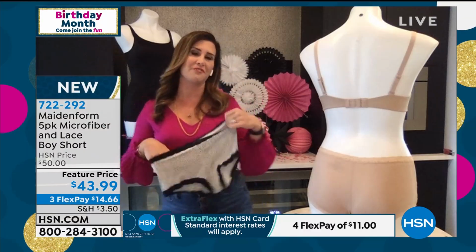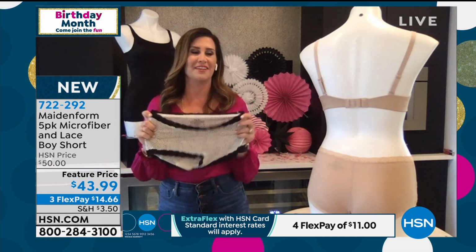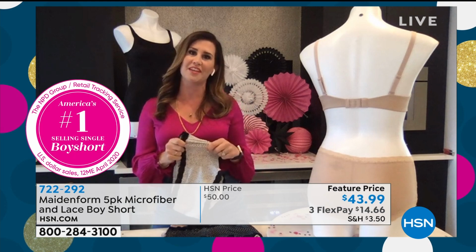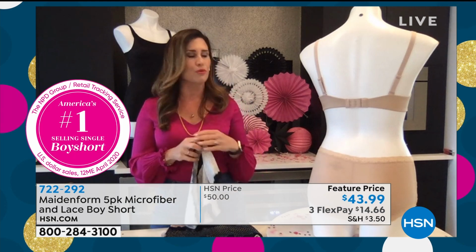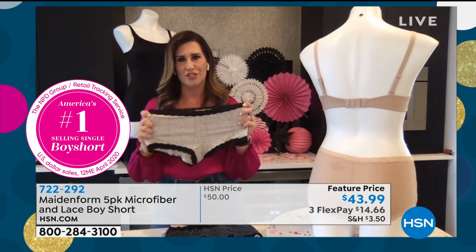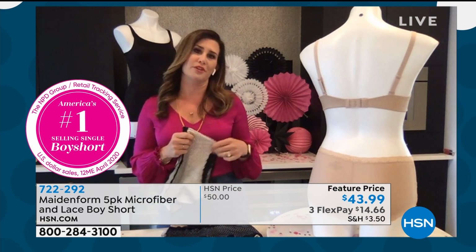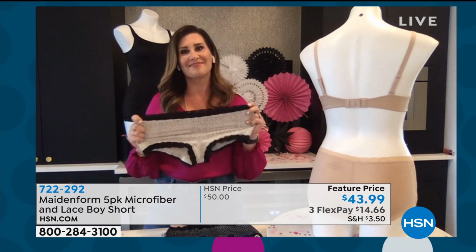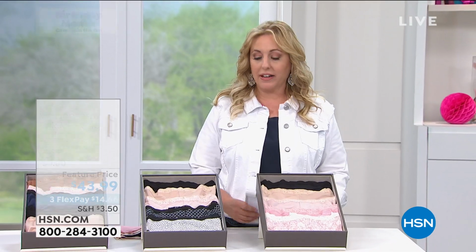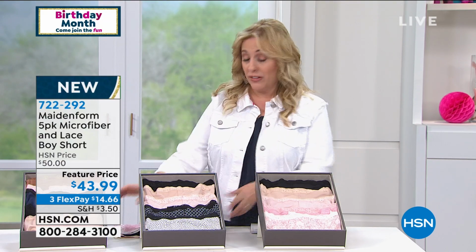And like I said, it's been in our line for a long time. We've had a lot of history with this, and it doesn't go away because everyone loves it. I mean, you cannot go wrong with this. It's super silky. Your clothes are going to glide over it. I think everything we're showing you here today is really a no-show underclothes look, and this does that job and gives you that modesty and security if you're wearing a skirt or even a wide leg pant. Even if you're wearing a little summer dress, I think these are modest. But we're going to continue on in the show.